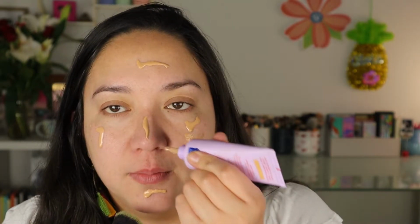So now let's get into the Tower 28 skin tint. This is the shade Ocean Peak 25. Hopefully this matches me. This is probably gonna be better for me when I have a tan, because I am so fair right now. I'm gonna use the Unearthly Cosmetics foundation brush. Let me see. This is my first time even squeezing it out. It's a little darker than what I am right now, but I'll just run it down my face. We'll make it work.